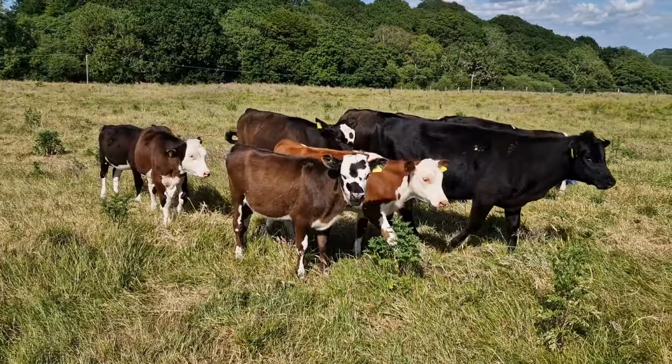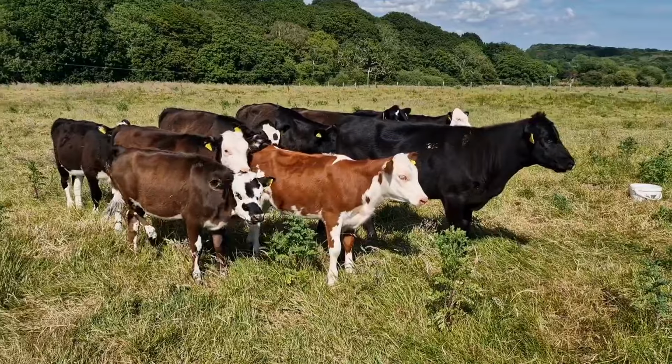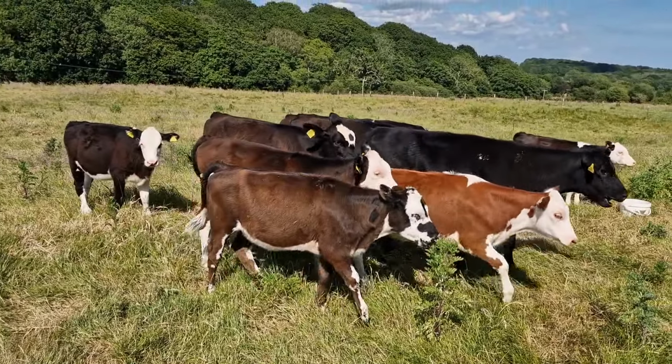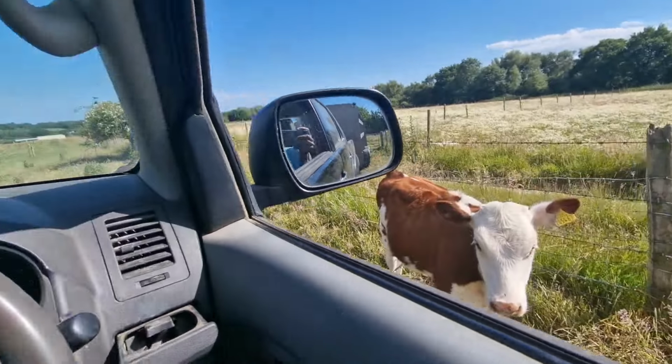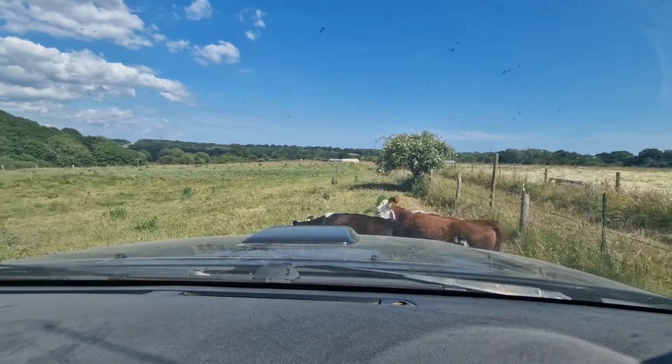Cows have got something about them. I love pigs, but cows have got their own. So yeah, there's something about cows that I like. Right, you lot, you're gonna let me through? So you go right in front of that truck, okay.